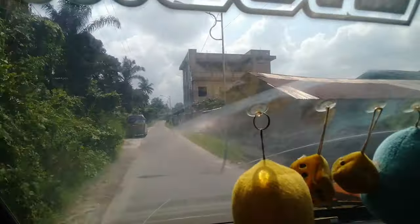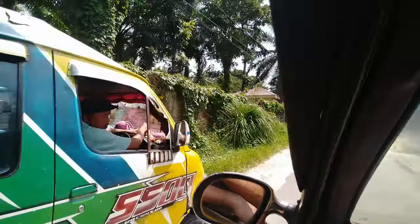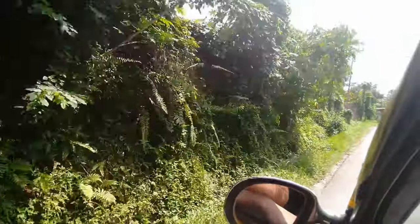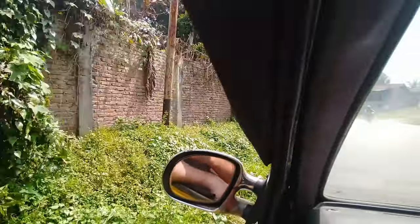Here's the big building they've been working on. It's like part of a lumber yard, I think. This is palm oil. The school owns a lot of palm oil, which helps subsidize the students' tuition.